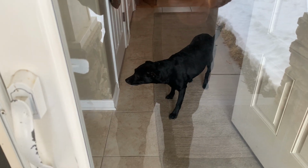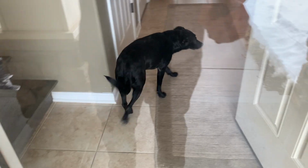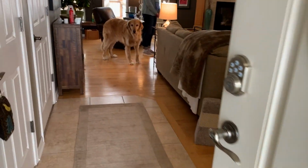So I'm going to wait to see what she's going to do. She's not sure what she's going to do, because this is different. Normally people come in. See how she's moving really slowly? That's an indication I'm a little confused. Could be a warning, but in this case I think it's just, I don't understand what's going on. So I'm going to come on in.